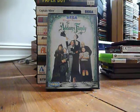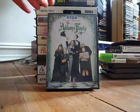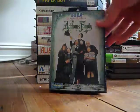And first off, the Sega stuff that I picked up at a second-hand shop in Berlin, and I got them for quite a decent price, between 3 and 5 euros for most of them, and some games were also like 2-3 euros. And some rare titles here, like this one, the Addams Family for the Master System, which is quite a rare game.